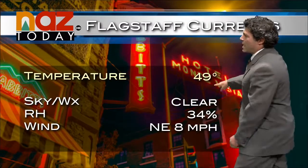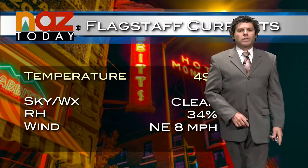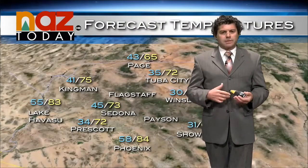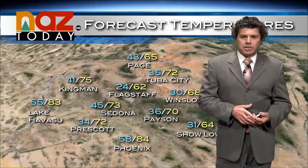Okay, temperature right now 49 degrees and clear skies, humidity at 34%, and the winds out of the northeast at 8 miles per hour. Overnight tonight, clear skies once again. I think the wind dies off a little, temperature's a little bit colder. Forecasting 24 for us here in Flagstaff, early morning low. A little bit warmer out there tomorrow. It's 62 degrees, a little bit less of that northeasterly breeze. Pretty much be no breeze out there by tomorrow afternoon.